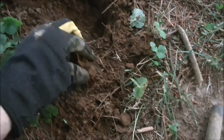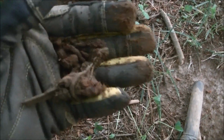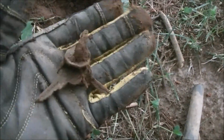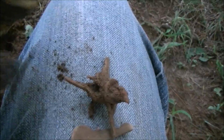Yep. Definitely was a cluster of keys. You can see the iron that was holding them together, that ring, it just disintegrated. But, oh, how many we got there? 1, 2, 3, 4. At least 4 keys. Let's check the hole again.